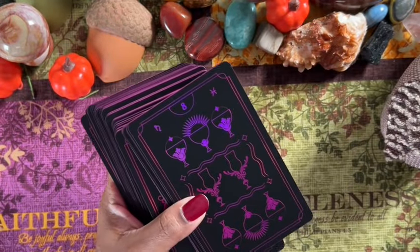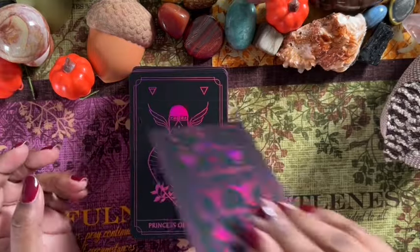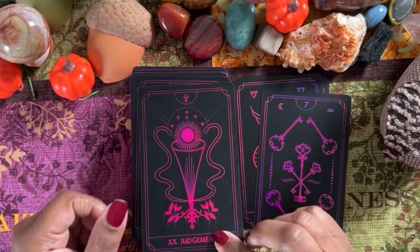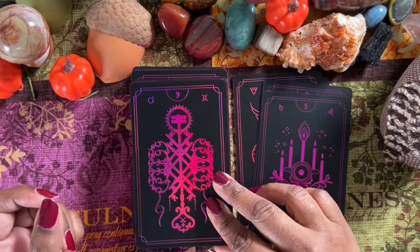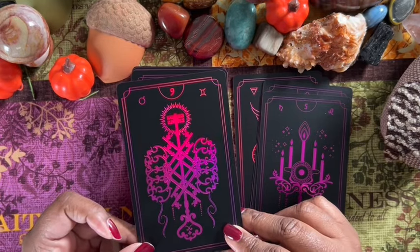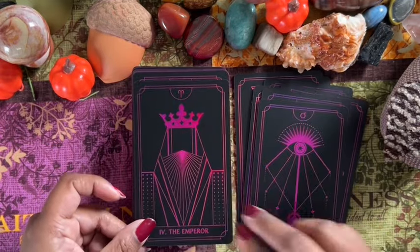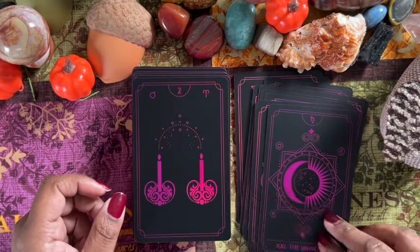Let me see. And it reads wonderfully, and the guidebook is fantastic. It's a pip deck, so if you're not into pip decks, this one's not going to be for you. But look at the colors! Oh my gosh! So we have the 5 of Wands, the 9 of, what is this? Wands, swords, keys. I don't even know. Keys are swords, I think. 6 of keys, the lovers, the tower, the emperor, the coins, 3 of coins, the universe.